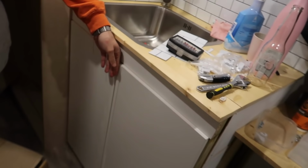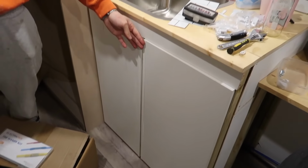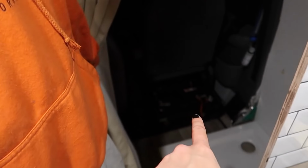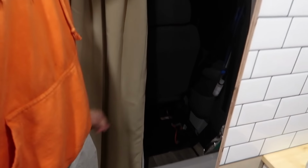And Isaac's just put the trim on the cabinets so they look a lot better. We've also decided that we're gonna have a small shower wall. Up to there. I think up to there. That is where our van battery is. So we do not want water going anywhere near that. And so we'll have a curtain as well, to stop water going up into our headliner.